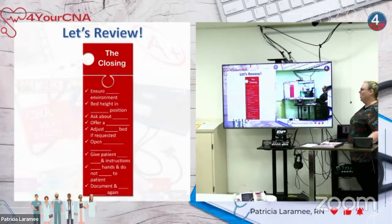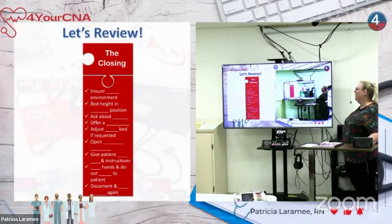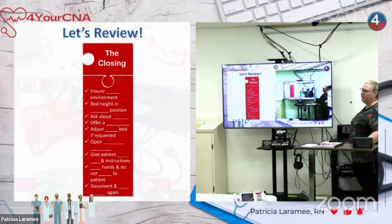And then all skills end with the closing. Now, the closing, there's 6 C's to the closing. We want to make sure the environment is clean. We have to ask the patient if they're comfortable. And we're going to address that emotional comfort as well. We can ask about a magazine or something like that.